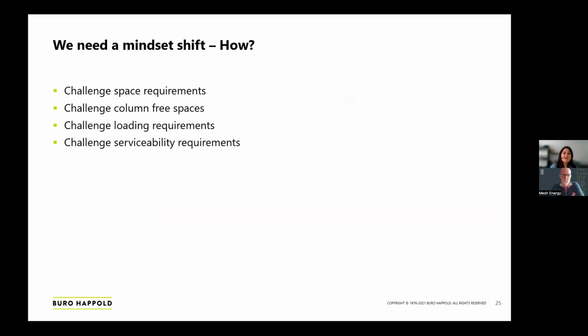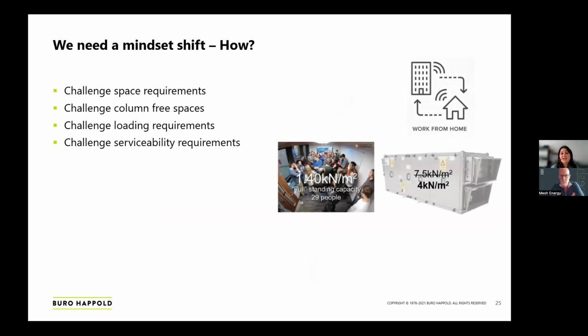Another way that we can shift our mindsets, I mentioned challenging space requirements, but another way is to challenge column-free spaces, and challenge loading requirements as well. Typically, existing buildings, the ones I've come across anyway, tend to have smaller column grids than buildings that we're building new. Do we need to have a 9x9 grid, or can we make do with a 5.5 by 6 meter grid for certain functions? Again, existing buildings will have specific loading capacity within them, but can we challenge those loading requirements?